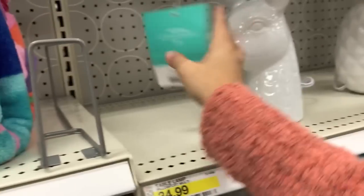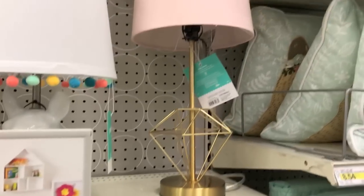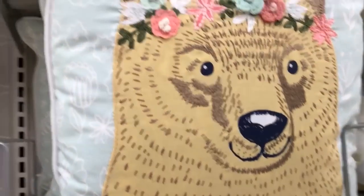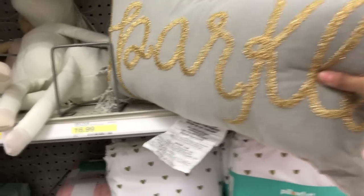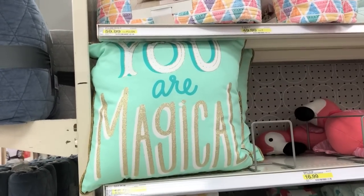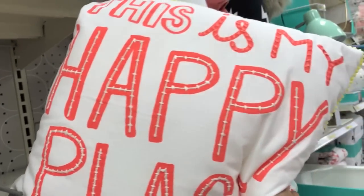$44.99. Oh, I didn't even know they had some like these. Pineapple. I think that's a llama. That's a really nice lamp. Gold and pink. What is this? A bear? Oh, look at this. We have this pillow. It's a sparkle. There's actually not that many people today. You are magical. What does this say? This is my happy place.